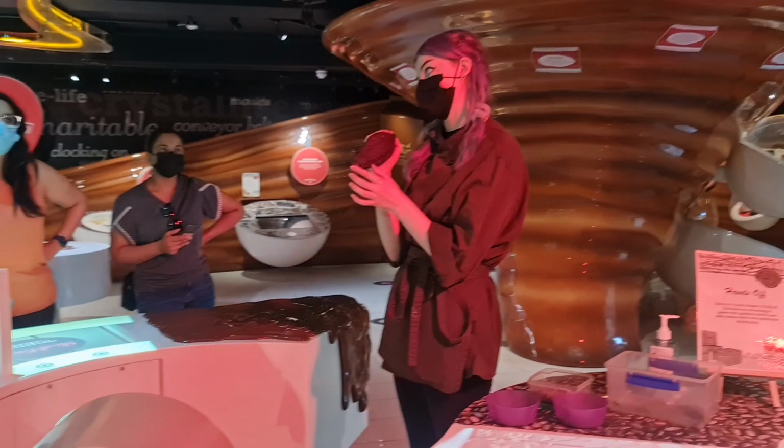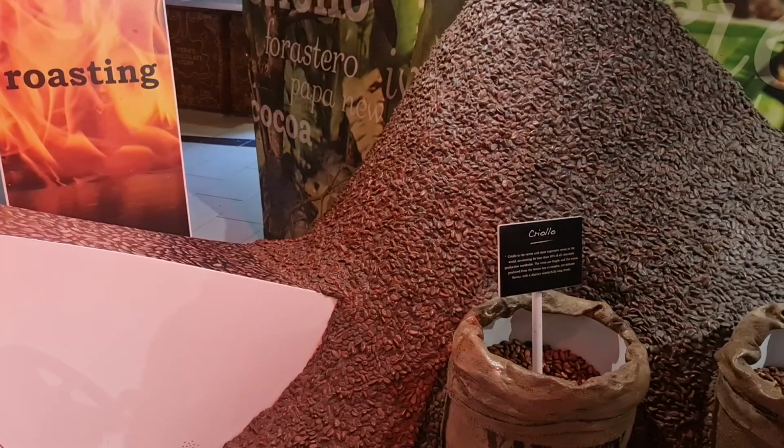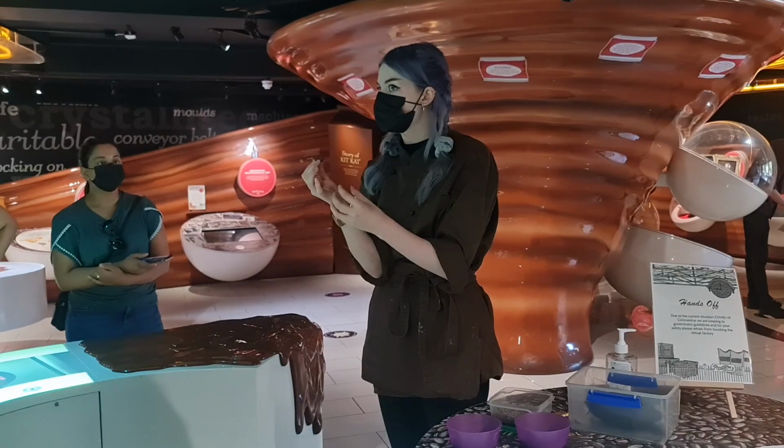So once these beans have been dried out, they're sent over to the UK in huge sacks like these. And when we receive the beans in the factories, they're going to have to be roasted just to get rid of any bacteria. But when you roast them, it makes the outsides of the shells really dry and brittle. And that makes them absolutely perfect for our very first stage of chocolate making, our factories.